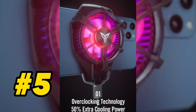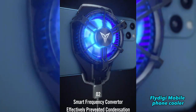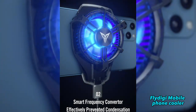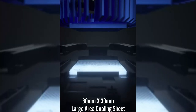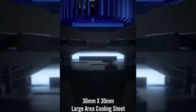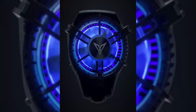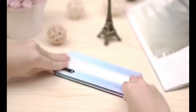Number 5. Whether you spend most of your time on your phone working or just enjoying mobile games to unwind, this phone cooler is a must. Even when you're playing games, your phone's temperature will be kept low thanks to its simple clip-on attachment to most smartphones. You can now use your phone to play games longer.